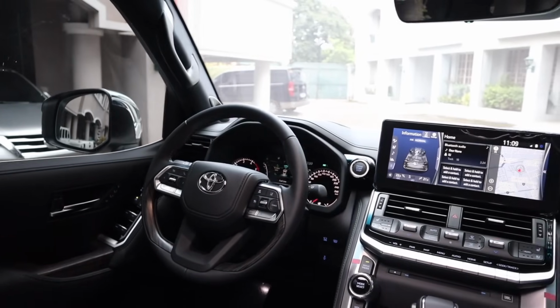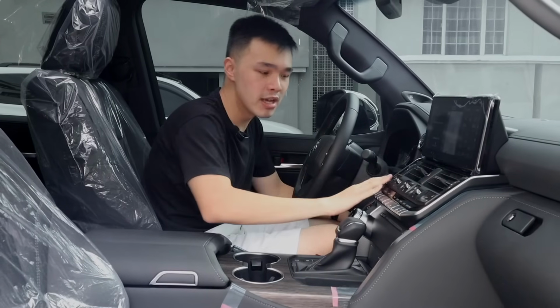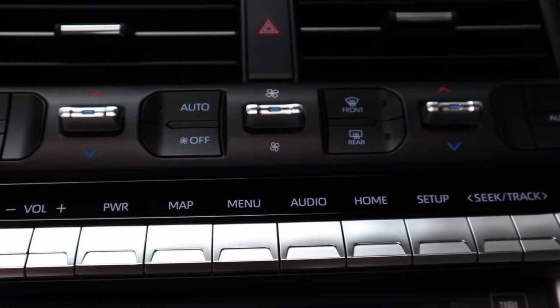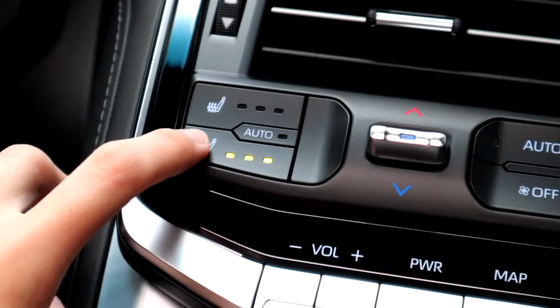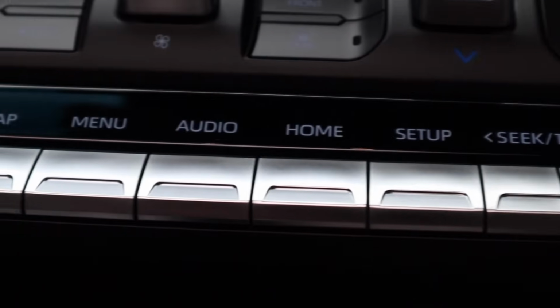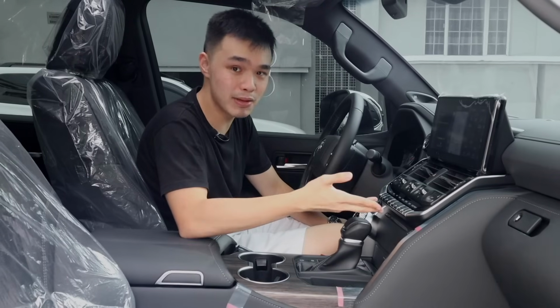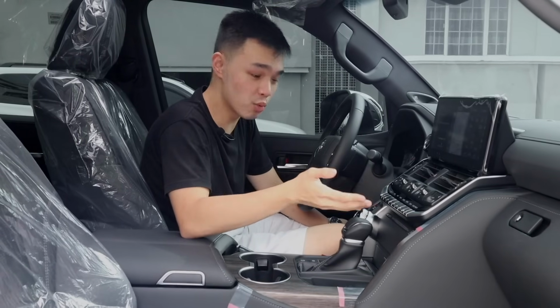Your air vents are all very sturdy feeling. You're sure that they won't break even in a long time. You get your AC settings over here. It's dual zone. You also get heated and cooled seats for this one. These buttons to the middle, they are kind of Lambo inspired and they feel really nice to the touch as well. Below that, you have a CD player. Kind of odd for 2021 or 2022.